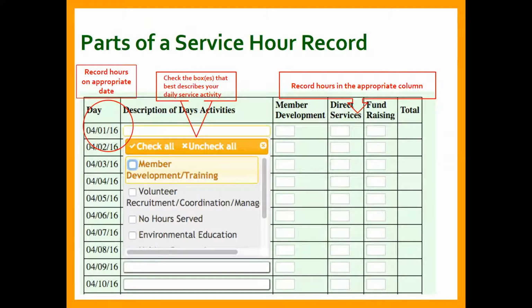And here you'll see different selections for member development or training, volunteer recruitment, coordination or management, environmental education, or no hours served. There are also two other check boxes, which are habitat restoration and trail construction or maintenance. But those will not be pertinent to you as an individual placement. Those are for UCC field crews, which is a whole other aspect of our program. So specifically, you'll be checking either member development or training, volunteer recruitment, coordination, management, environmental ed, or no hours served, depending on what you did for that day.